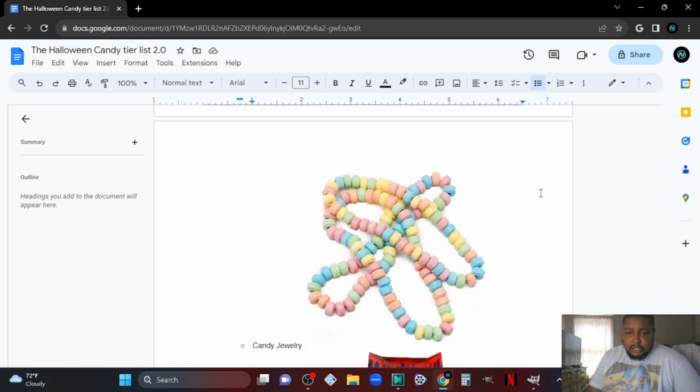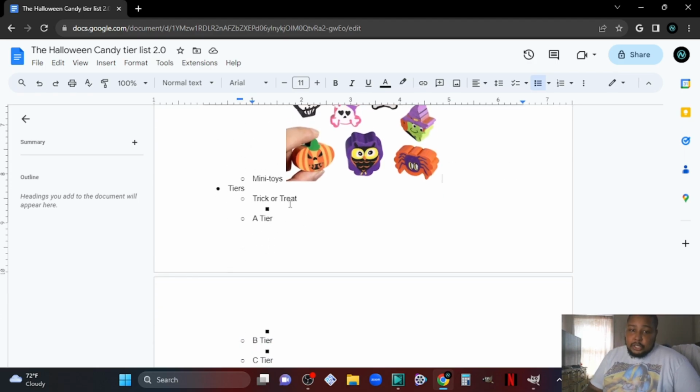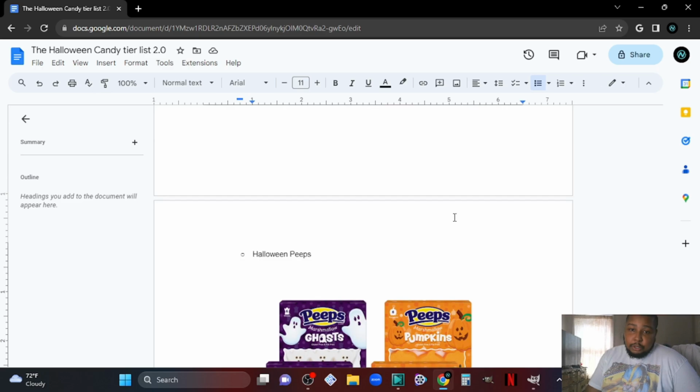Then we also have our tiers, and the tiers are the same as last time. We have Trick or Treat tier, which is really solid, really good candy. Really fantastic candy. Just all around delicious and stuff like that. A tier here is not quite top tier, but still really good, really solid. B tier is kind of the middle ground, not great, not horrible, but good or okay. C tier is almost at the bottom, one or two things keeping it out of the bottom, so it's very meh. And then stay in the store means don't buy it, don't put it in my trick or treat basket.